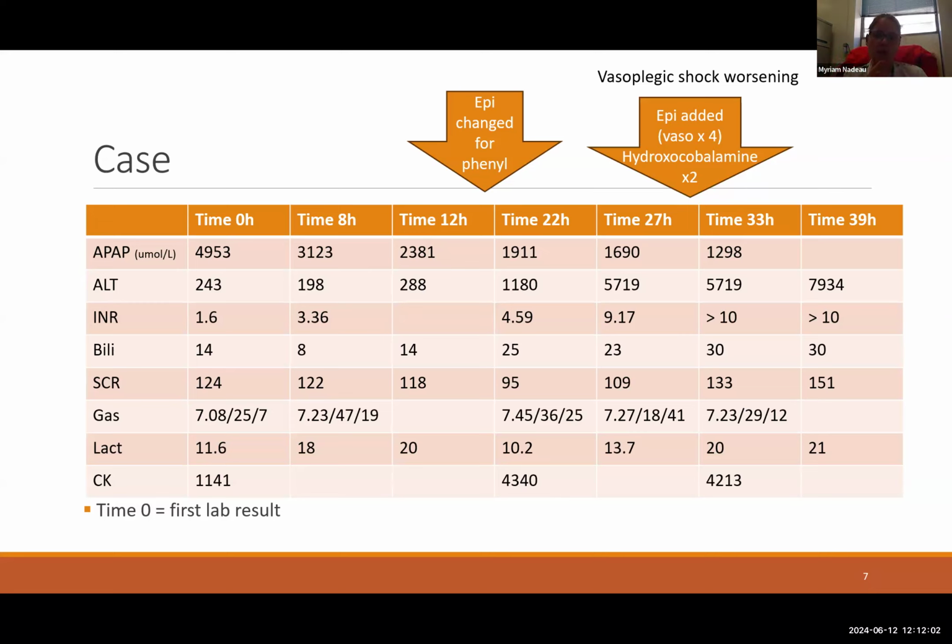The first thing I want you to notice is the really slow decrease of the Tylenol over time. We were expecting that the Tylenol would decrease faster than that usually, but we can see that at time 33 hours, she still has a high level of APAP in her blood. Also, the second line, the ALT, we can see that with time she developed some acute liver injury.